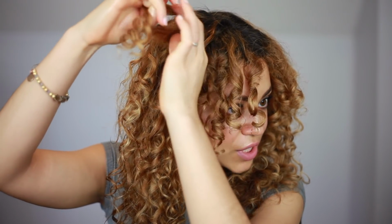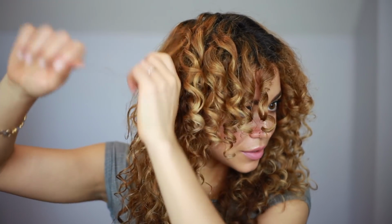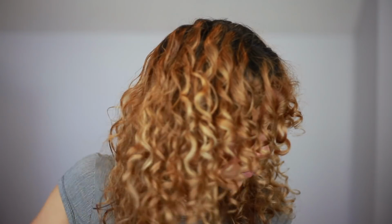So I'm pretty much just applying it on my curls and trying to flatten down the frizz a little bit, lay it down, and then scrunch. Okay, so I'm all done with the Cantu side. My curls look pretty hydrated, so just gonna let that dry and move on to the Ouidad side.